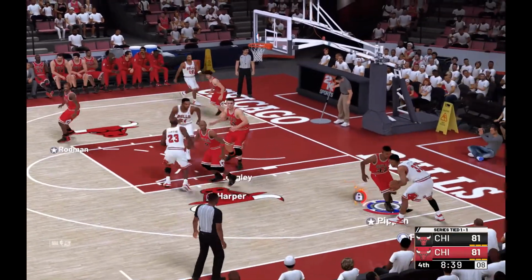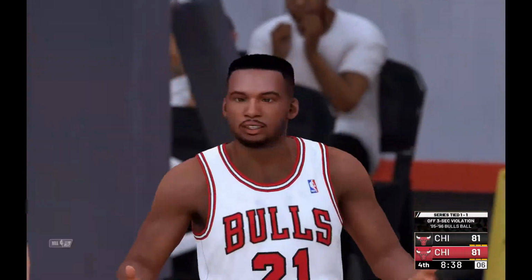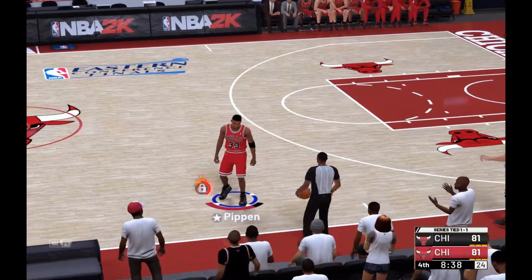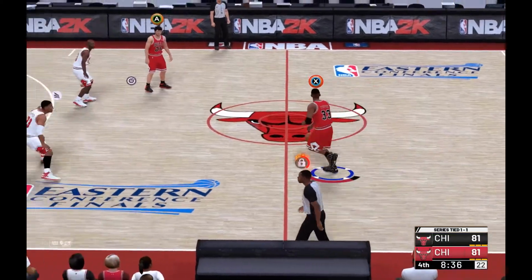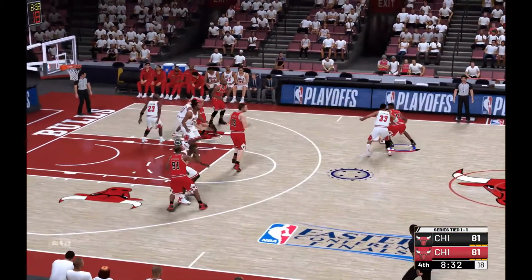Pass to Pippen. And the officials call him for a three-second violation. You've got to be composed mentally right now at this time of the game. It's really careless play right there. Chicago with the ball. So far in the fourth quarter, they've allowed just 6 points.